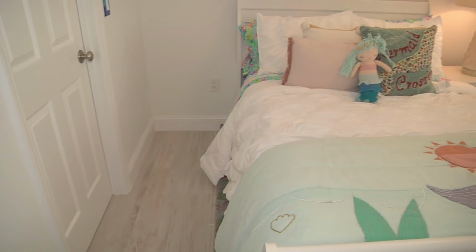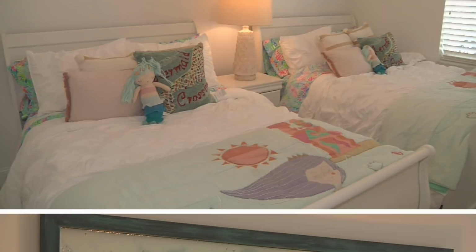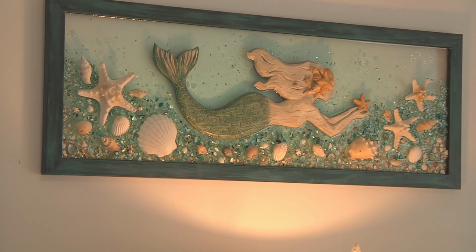So this is the third bedroom, and we were also able to get the two beds just like we wanted to increase occupancy. My wife went for the girls' room here, kind of a mermaid theme.